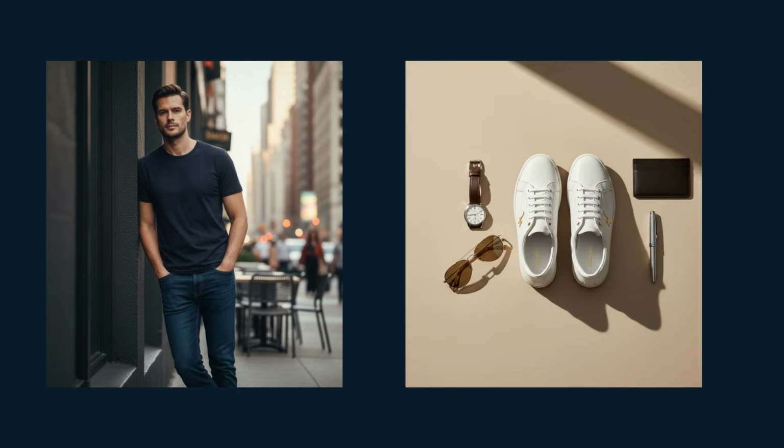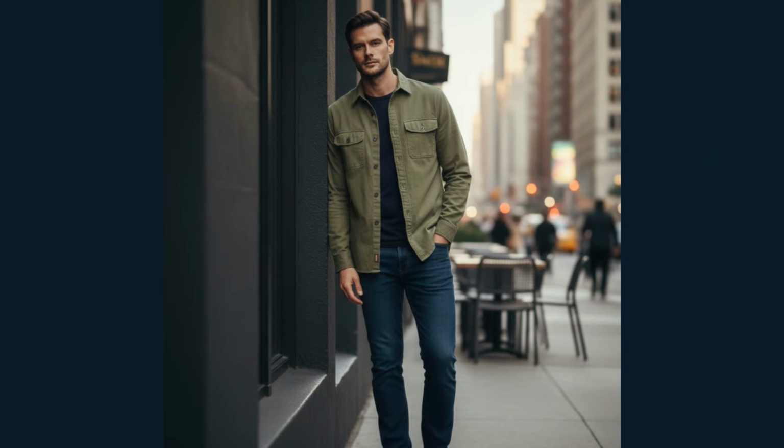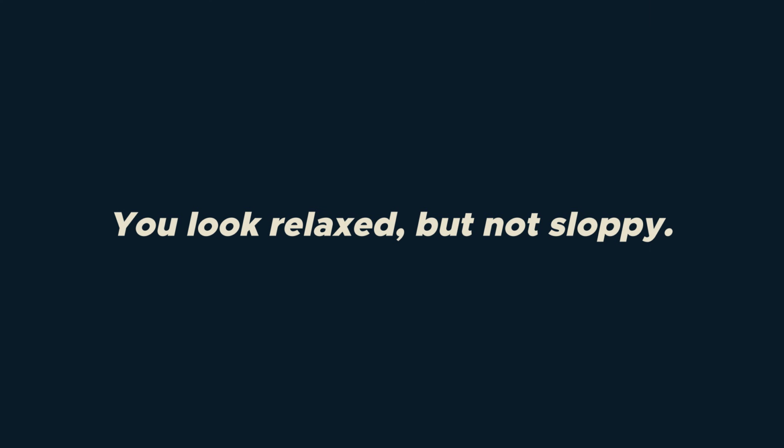For weekends, keep it even easier. A midweight navy tee or Henley, dark jeans with a clean leg, white or gray sneakers. If you want more structure, add a lightweight overshirt in olive or charcoal. The layers add lines. The colors stay low contrast. You look relaxed but not sloppy.